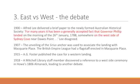A few years later, A.G. Foster, an important member of the RAHS, published his own case. He rejected what the Lees were saying. He said, it's on the west side, we've got these sources that say it, but it was difficult because none of the original sources, David Collins, the others, any of the ones available to them, said east or west. They just said, we landed.